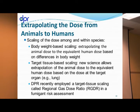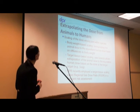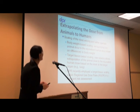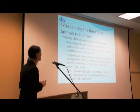So that's the key question. What do we do with animal studies, and how do we extrapolate them to estimate the risk in humans? There are various ways to do this, and it's called scaling of the dose among and within species.